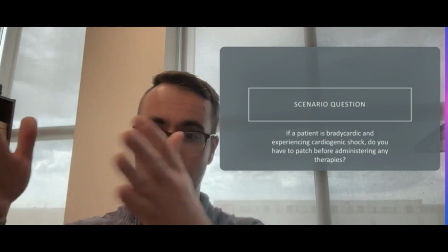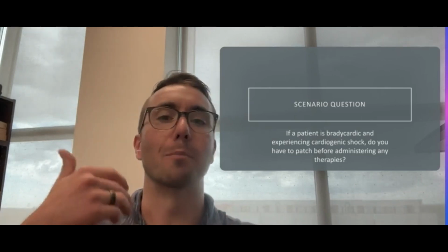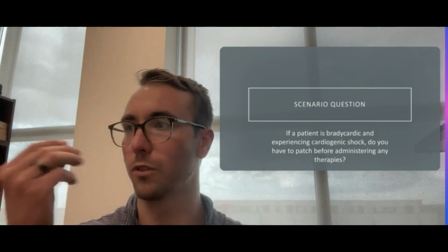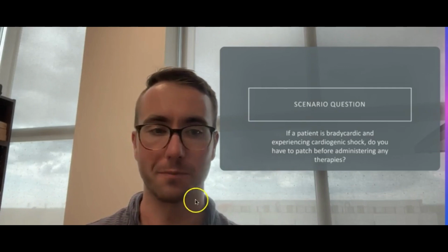But if the patient does not respond to atropine or pacing, you can consider patching at that point for dopamine and just overall develop a plan for this patient and exactly pick the dose, what they are experiencing, what their comorbidities are, and try to maintain the best and safest dose for this patient.